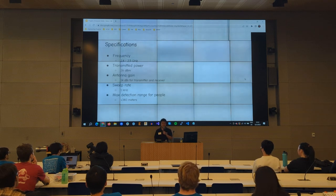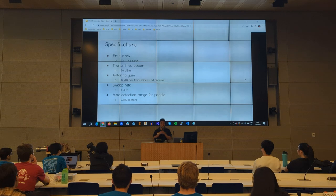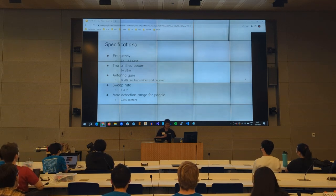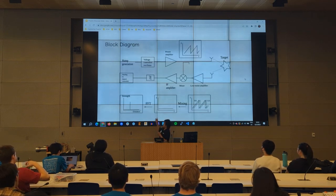The maximum detection range for people, which I've been able to test, is about 380 meters. So I've been able to find people who are 380 meters away using my system. Here's the block diagram of how all the components work together.